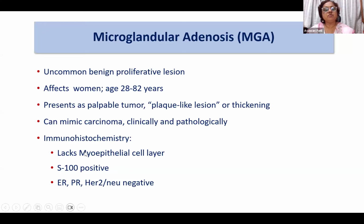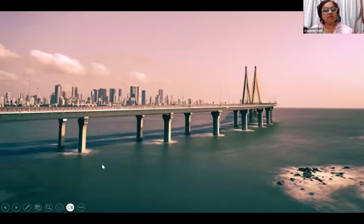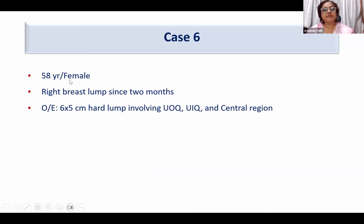myoepithelial markers are not going to be useful because they lack the myoepithelial cells, but S100 can be positive. It's going to be positive, and ER, PR, HER2 negative. So it's very likely that we may end up calling this an invasive breast carcinoma rather than microglandular adenosis, or MGA. Carcinoma is reported in 20 to 27% of cases, and carcinoma associated with MGA can be seen, which shows varied morphology. The carcinoma is again triple negative. They say it has a favorable prognosis, but with Ayushi, we did a study and we haven't found that favorable a prognosis. And this is from our center in Mumbai.